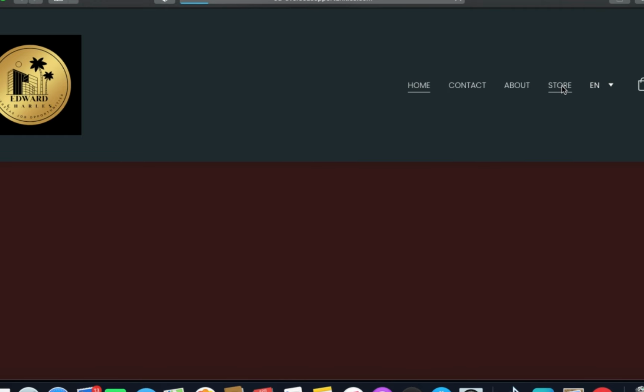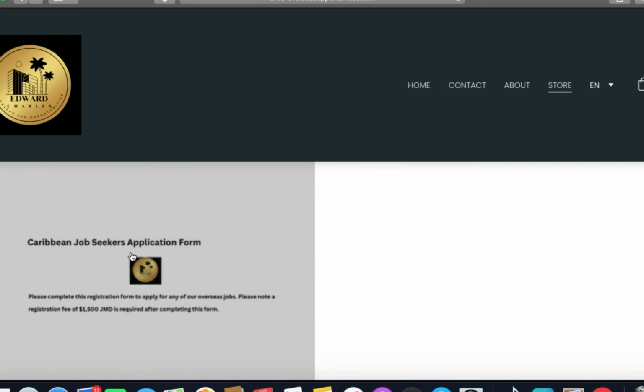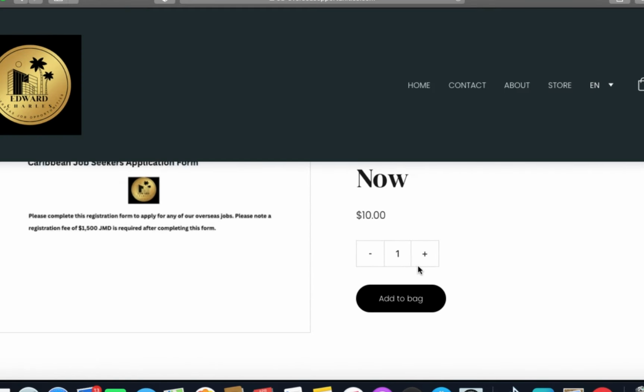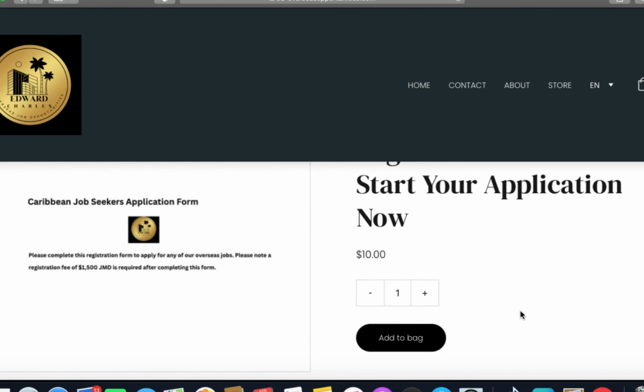Once you're done with that, you go to the store. This is the store. You click on the store, and once you reach it, you go to the Caribbean Job Seekers form and click on that as well. It says right here, complete the registration form to start the process. And as I say, it's $10. Now, $10 would amount to $1,500 in Jamaican dollars, and that's in US dollars.